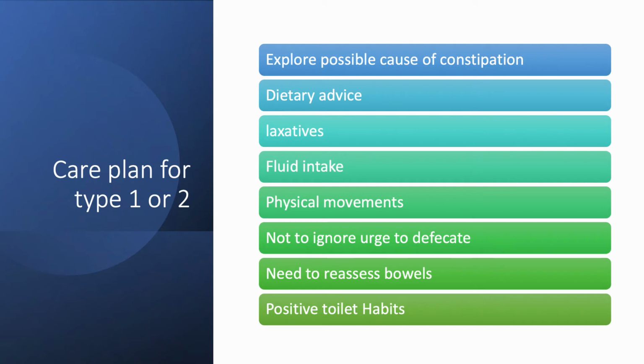Okay, the second will be giving dietary advice. So I will give dietary advice about eating a high fiber diet, like eating more fruits and vegetables. And the third point is I will propose obtaining a prescription. So I will make sure that the patient is getting a prescription for laxatives. And the fourth point is I will encourage them to increase their fluid intake. Sometimes if there is dehydration and they are not drinking enough water, that also can lead to constipation.